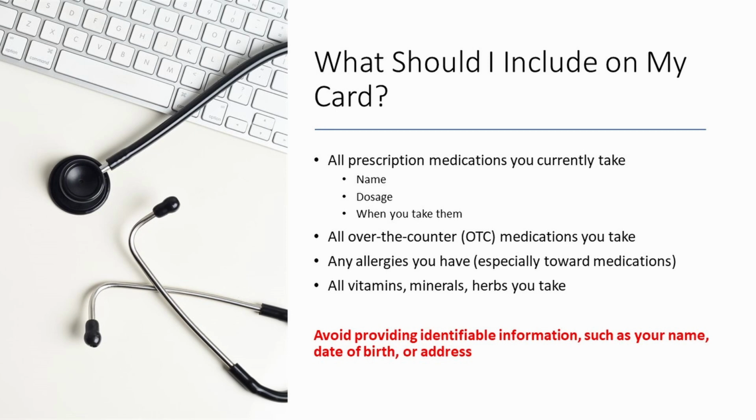The types of information you want to include on your card include all of the prescription medications that you are currently taking, their name, the dosage, and how often you take them, such as once a day, twice a day, as needed. You will also want to write down any over-the-counter medications that you take on a regular or as-needed basis, such as Advil, Tylenol, aspirin. You want to make note of any allergies that you have, especially if they are toward medications. And you may also want to write down any of the vitamins, minerals, herbs, or other supplements that you take.